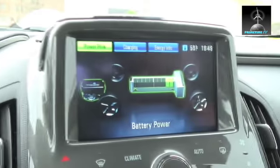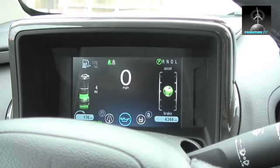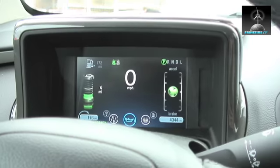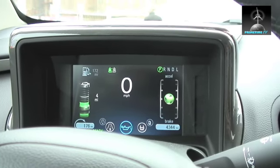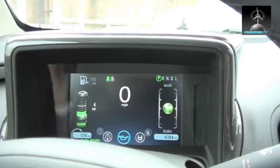On the main screen, between the steering wheel, you've got that little green ball. If you accelerate too fast, it will turn red to tell you you're using too much energy. If you brake too aggressively, it will go red to tell you that you're not braking sufficiently to regenerate energy.